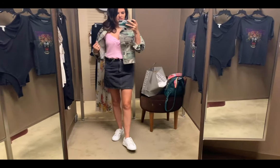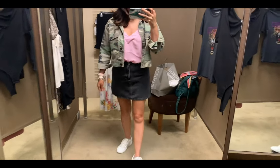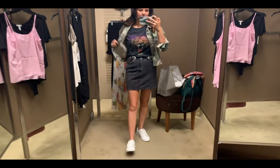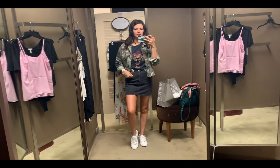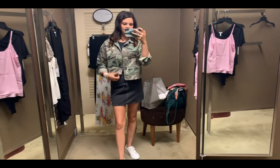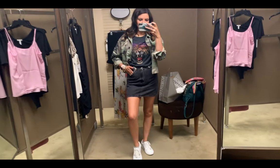All right, so here's another option. I'm not sure if I really like it as much. I tried to soften the look a little bit with this pink lace camisole, and I mean, it's okay. It's just not really working for me. I really like this with the graphic tee instead, just because I think it adds a little bit extra and looks like I put in more work. Even though if I wear the jacket normally, you don't really see the graphic tee. But if I were to tie it around my waist, you can see it better. So yeah, I like the graphic tee.